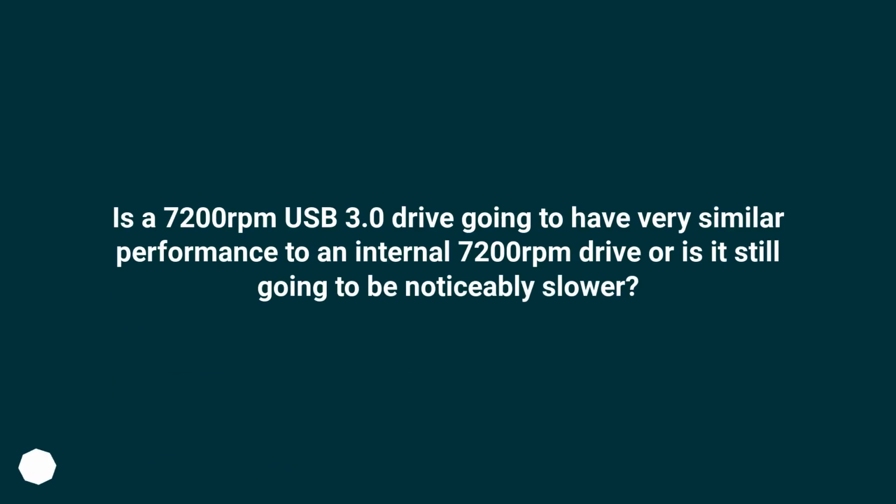Is the 7,200 revolutions per minute USB 3.0 drive going to have very similar performance to an internal 7,200 revolutions per minute drive, or is it still going to be noticeably slower?